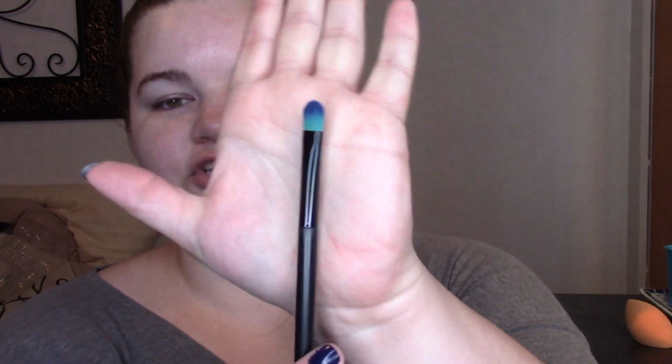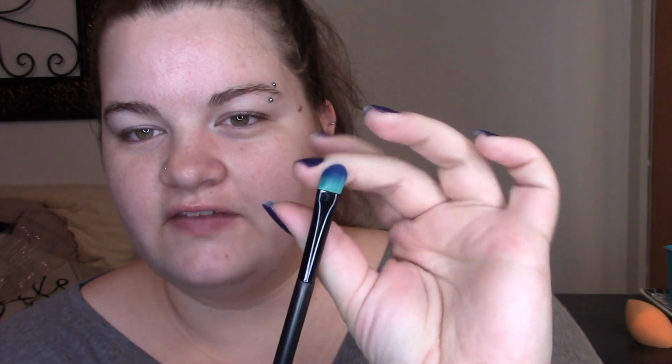Then you get 1 shadow brush, just your traditional flat little brush for packing on eyeshadow. And then an eyeshadow blending brush, which I needed another one of these that was super fluffy because I love the fluffier ones for really blending everything out. They work really well. And then you get a kabuki brush, and this applies powder to your face evenly. So you kind of end up with 2 powder brushes, but I'm not hating on it. Fine by me.